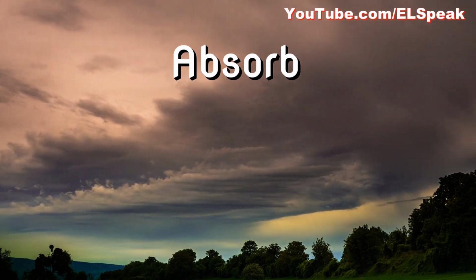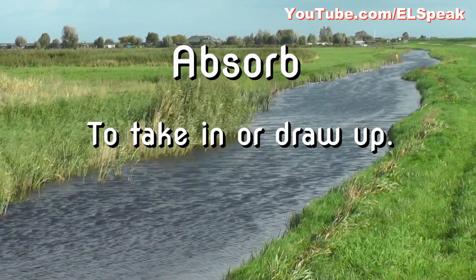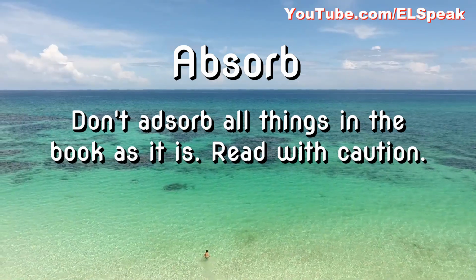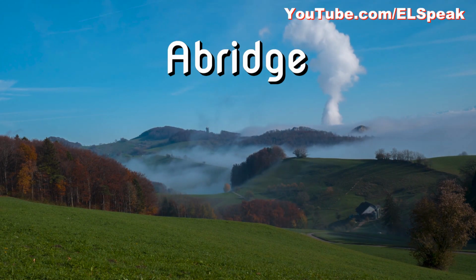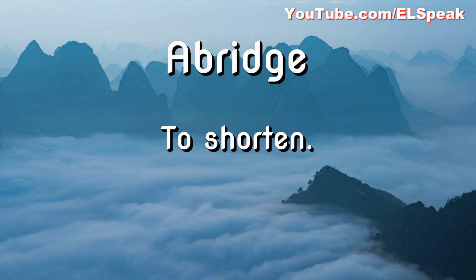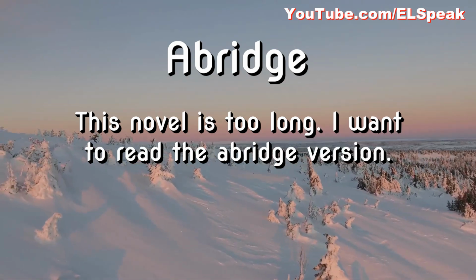Absorb. To take in or draw up. Don't absorb all things in the book as it is. Read with caution. Abridge. To shorten. This novel is too long. I want to read the abridged version.